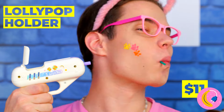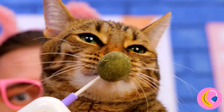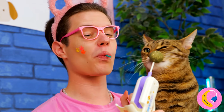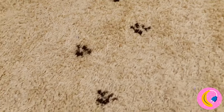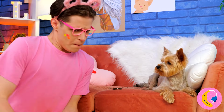Wow, a retractable lollipop holder. Wonder what the retracting expert thinks. Well, one man's candy is a cat's face scratcher. Uh-oh, look at all those dirty paws. We'll need to start cleaning at the source.